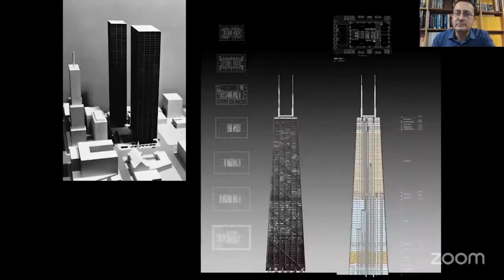It's a beautiful story of integration where the client came to SOM wanting an office building and a residential building. And Fazlur Khan said, we'll put them both on top of each other and we'll build it for the same amount of material. You get a twice as tall building.